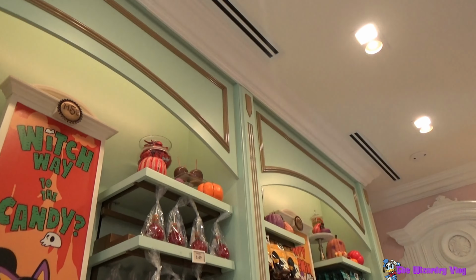My God, look at that. Yeah. Okay. You have a normal candy apple. Some decorated crisp rice cereal treats. Some candy. More Rice Krispies. It says Halloween, but I don't really see any Halloween candy. And now we're going inside the people mover.